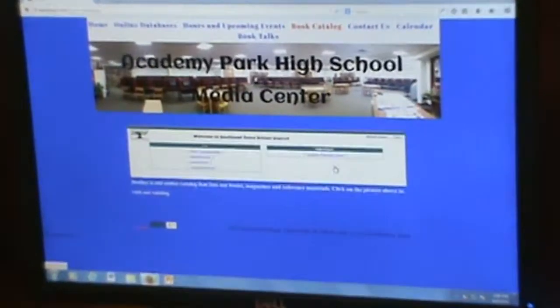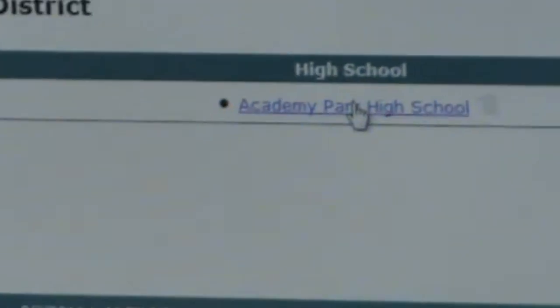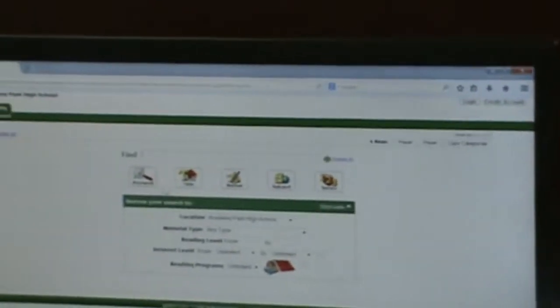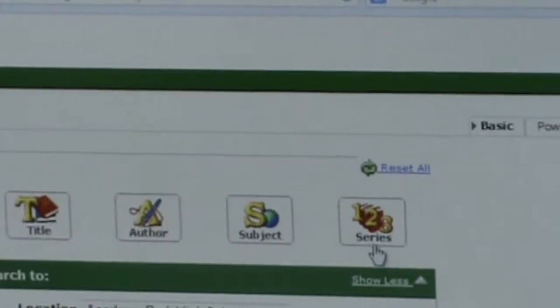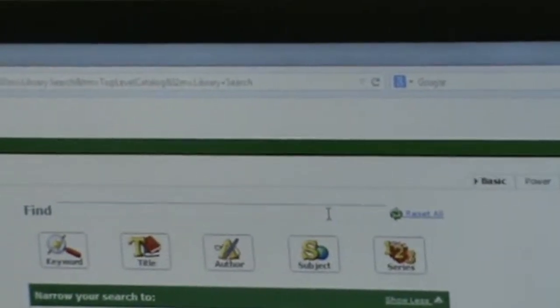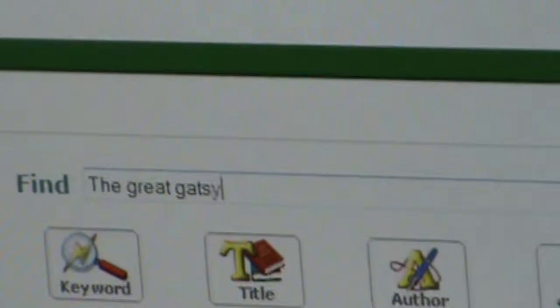Click on the picture below to visit our catalog. Select Academy Park High School. To locate a book in the library, you may type in keyword, title, author, subject, or series in the search bar. For instance, if you would like to read The Great Gatsby, type it in to the search bar.